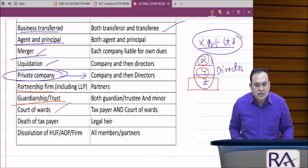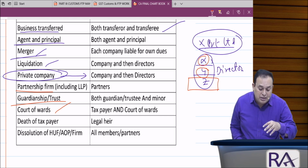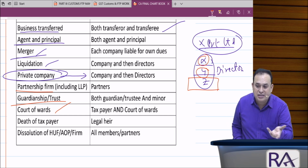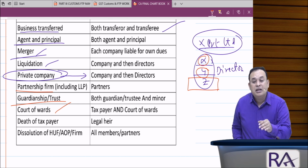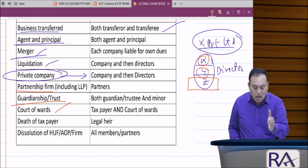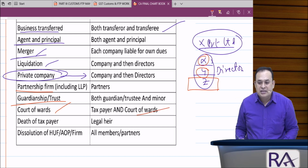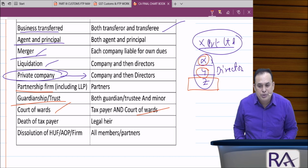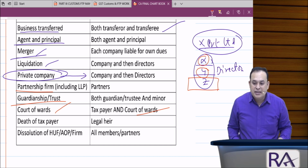Court awards: in the case of disputed property under the control of the court, if the property supplies some services or goods, it is liable to pay GST to the department. That liability of the disputed property, since it is under the control of the court-appointed awardee, has to be paid by that awardee. Is that clear, sir? The court representative has to pay the dues to the department for the property which is in dispute.